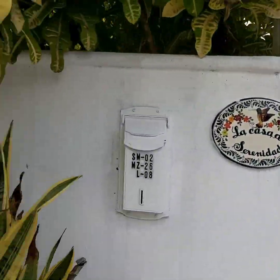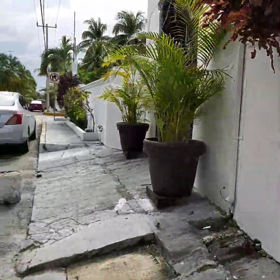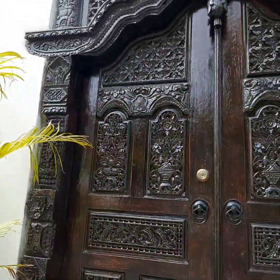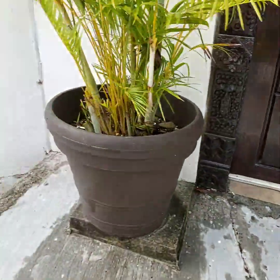The streets are lined with beautiful flowers and trees, and the woodwork on some of the doors is so ornate and intricate. I was blown away by the craftsmanship here. Just wow.